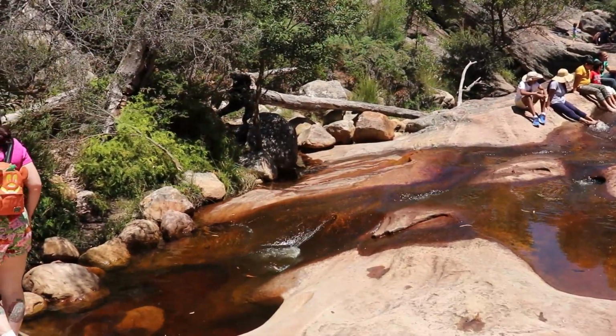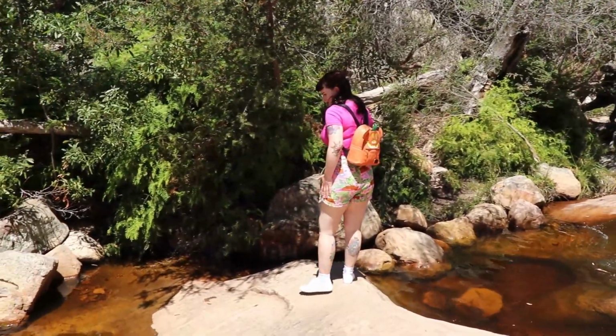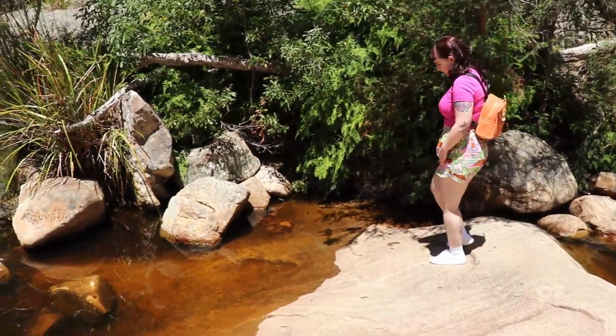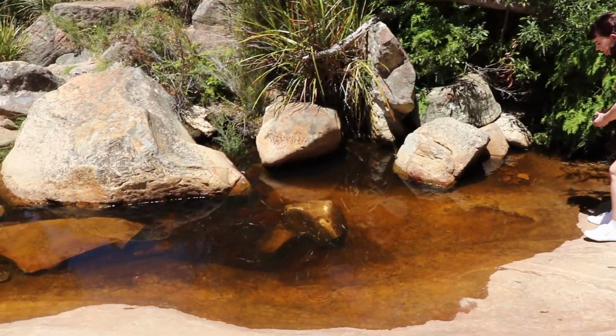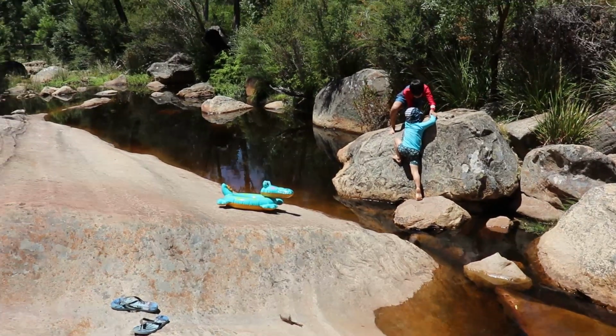This was a perfect walk for the days where you don't want to do anything too strenuous. But if you are keen for a bit more of a challenge, then you'll find that there's much more within the Grampians National Park, including some hikes that start on this trail and venture up the mountainsides.